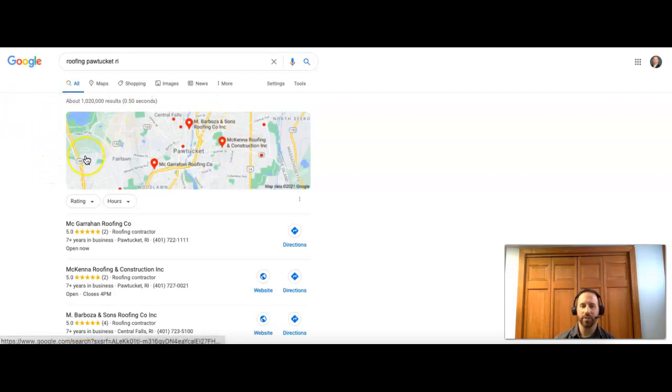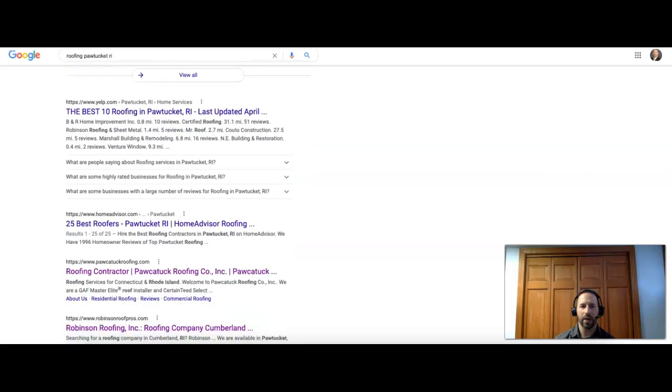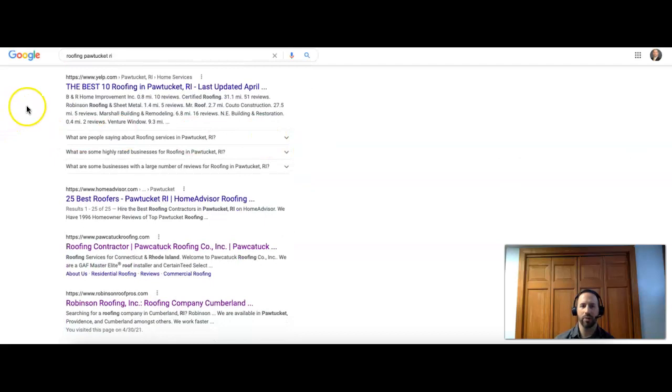So the first thing we're seeing on our search here that you would see second on a typical search is this map section. And this is the top 3 companies based on citations that show up in this little preview screen here, and you can view all to see all of them, but the top 3 show up. And the way that they did this was getting their business name, address, and phone number all listed into a directory site. And these are sites like Home Advisor, Yelp, Yellow Pages, Yahoo has one, and there are a bunch more as well.